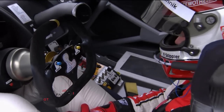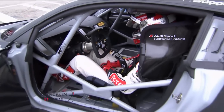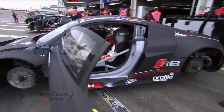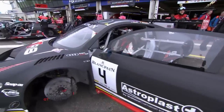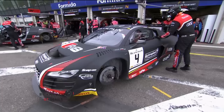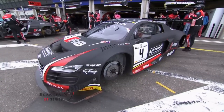Very, very big accident indeed for Laurens Vanthoor. One of the biggest accidents I think we've seen in Blancpain outside of what occurred at Spa 2014, and the engine literally flying through the air. It was a pretty horrific sight, and unfortunately injury to Laurens Vanthoor.